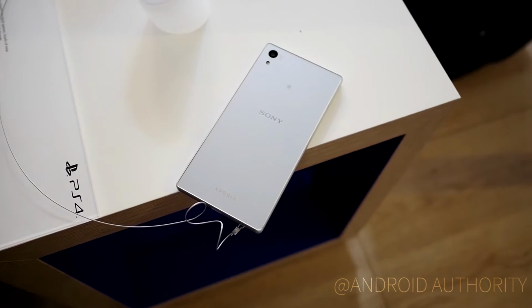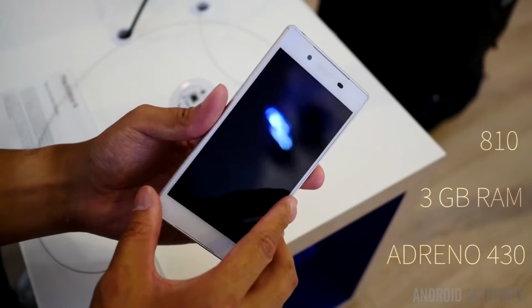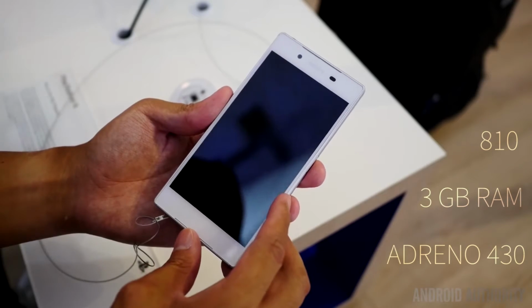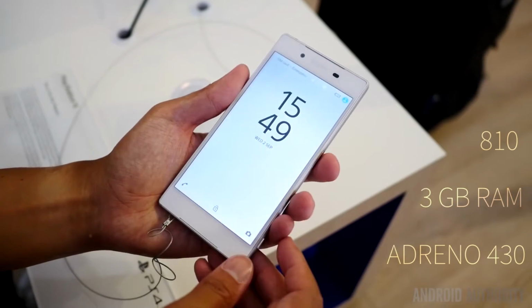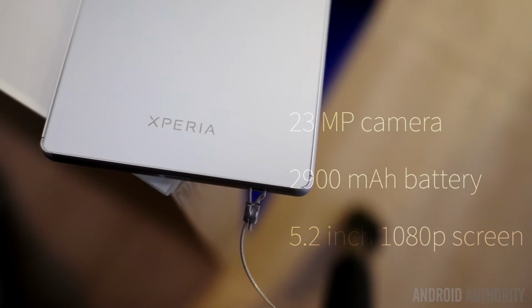So the new Z5 is packed with the notorious Snapdragon 810, an Adreno 430 GPU with 3GB of RAM, a 23MP rear-facing camera with 4K video recording at 30fps, a 2900 mAh battery, and a 5.2-inch 1080p display.